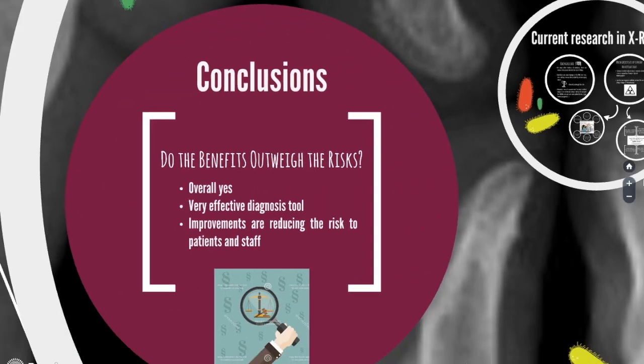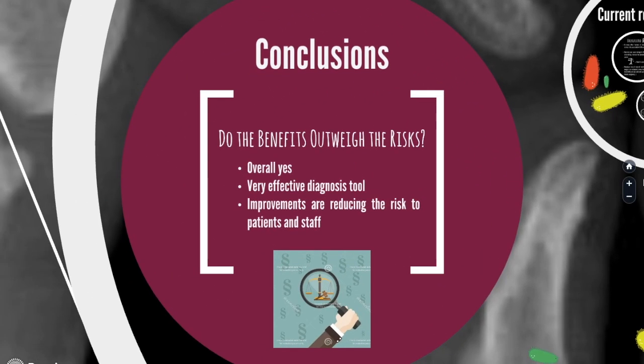As has been previously said, the benefits of radiation do greatly outweigh the risks. It's extremely useful in diagnosing many diseases and conditions that otherwise would be very hard to diagnose. Advancements in technology are helping to further increase the safety of radiation in medicine to patients and staff.